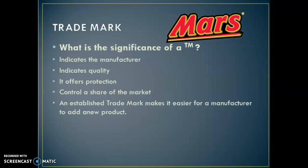Right, good afternoon, everyone. We're going to be looking at what trademarks are and why they are important to consumers. So what is the significance of having a TM at the top of a logo or a brand? TM stands for trademark. It indicates who the manufacturer is.